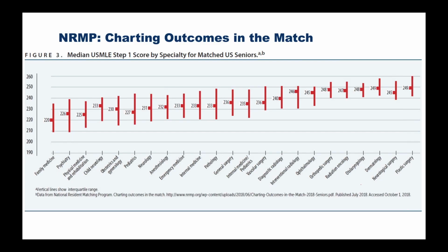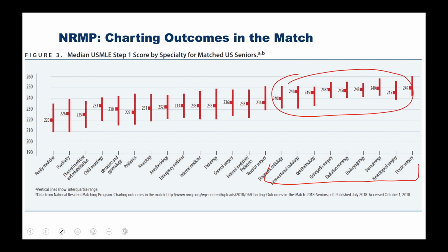All right. Getting back to some of the data with regards to Step 1 and matching and so forth. Early on I told you that certain competitive specialties require a bit of a higher score, and you can see them here, right? These are really the competitive specialties, and this data is about a year or two old, but as you can see, the median, at least for U.S. students, is well above 240 in many of these cases, and even close to 250.